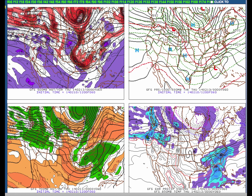Which is why I'm waiting until tomorrow afternoon to put out a snow map, because that's when the best sampling is going to be. That's when we'll have a really good idea of exactly what this trough out here in the Pacific is going to do and how it influenced the ridge and thus how it influenced this storm. That's why it's important not to get ahead of yourself.